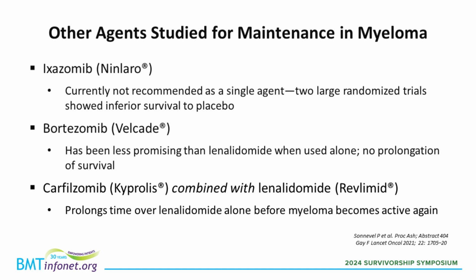Oral bortezomib, which is ixazomib, has been studied by itself. It is a once-a-week pill, which makes it very attractive. However, there have been 2 large studies when it has been given only by itself that have been kind of disappointing, because the overall survival compared to placebo was not better. It was actually inferior. And so most individuals are not going to give ixazomib by itself unless there is really a need to use an oral medicine.